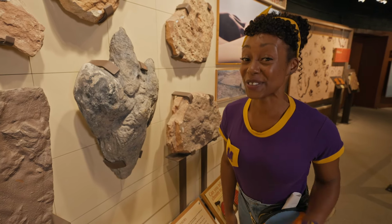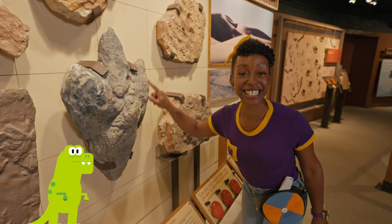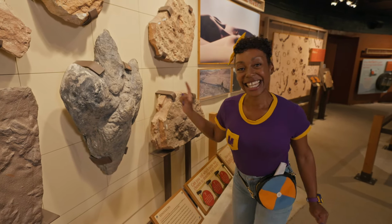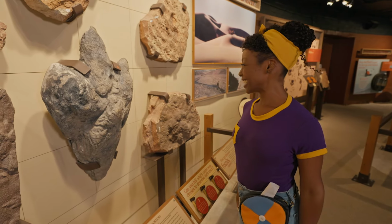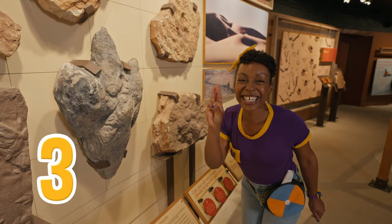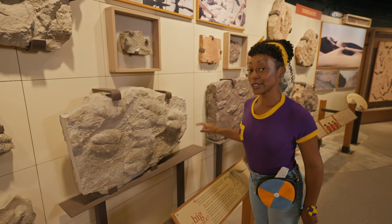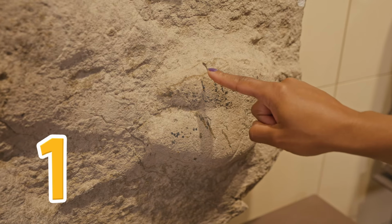Paleontologists didn't just study bones. They also studied track marks. And this is a mold of a dinosaur footprint. Whoa, it's so big, much bigger than my hand. Oh, I got it. Let's count the dinosaur toes. Most dinosaurs had 3 toes. Ready? 1, 2, 3. 3 dinosaur toes. Oh, check it out over here, some more footprints. But this is from a camel, and camels only had 2 toes. Let's count them. Ready? 1, 2.